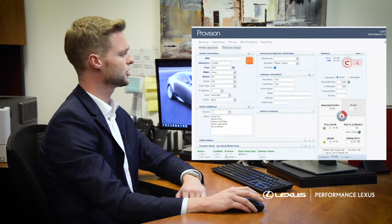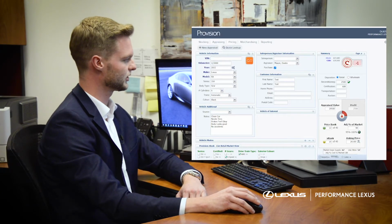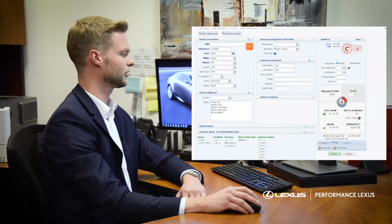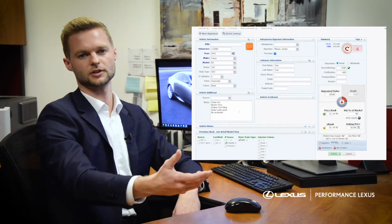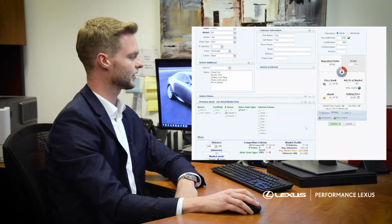So the first thing we're going to do is just pay attention here to the fact that I have a 2015 Lexus RX 350 with 115,000 kilometers. The notes here is that it's a clean car. It might need tires by the looks of it. Brakes feel okay. Body looks good, no accidents. So that would have been either us looking at it in person or maybe some feedback that we got from you remotely.